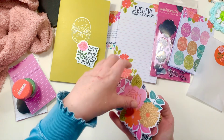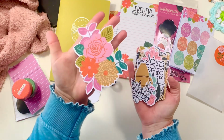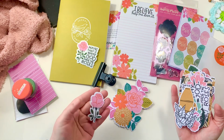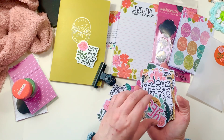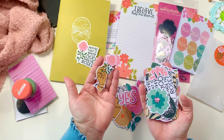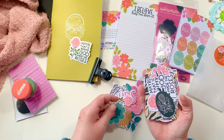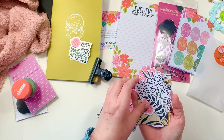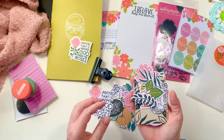Let's talk ephemera. Okay, first and foremost, look at that little flower bundle. Look how big it is. It fits in my little fat hand. It's so good. I was thinking while I was filming this, you would think after 3, 4, 5 years of getting kits, at some point you get tired of ephemera. Never. I never get tired of the ephemera. I'm always so excited to open it up and see what's in there. This one is loaded with phrases and florals and black and white leaves, and it is just so much goodness.